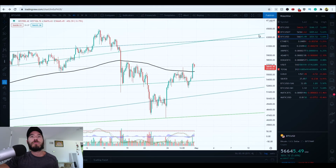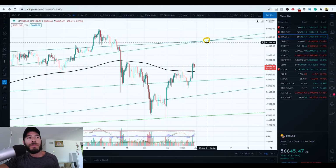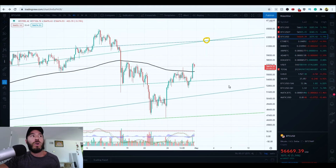Over in the Bitstamp chart, there's that crossover. It screams to me right there. What date? May 2nd at 10 o'clock. So it's coming up over this weekend. We'll see what happens. Let's hold this line over the weekend. That's around the $1 trillion mark per se, right? Like 53.8 or so. So holding that line would be good. You can see we're well off that line.